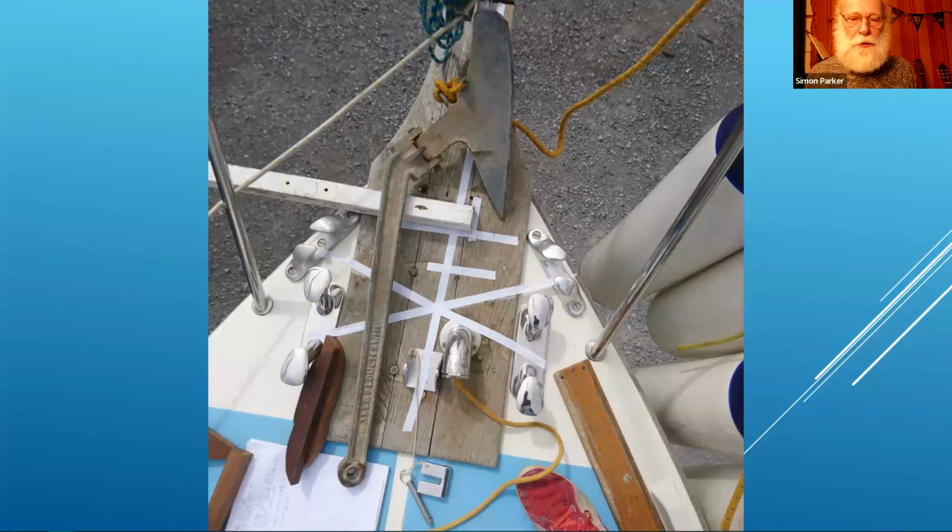Here's the foredeck. The fair leads I showed you before, but now I've added two huge bollards as well. These will take the weight of the boat if necessary, if it needs to be towed or to tow anybody, whatever. So they're not going to let us down, and you can put big chains around them as easily as mooring lines. So the foredeck is now clear.